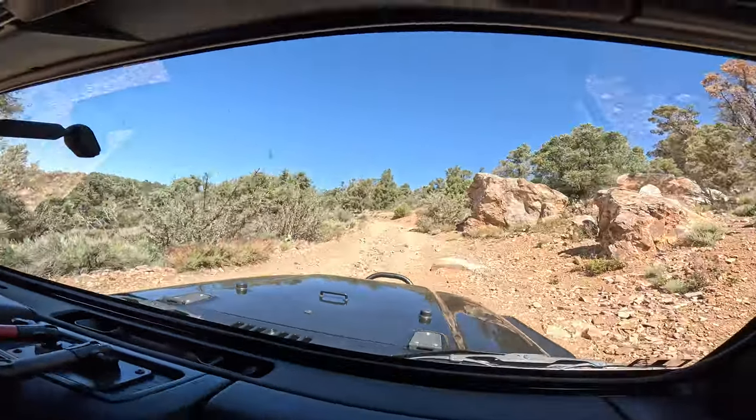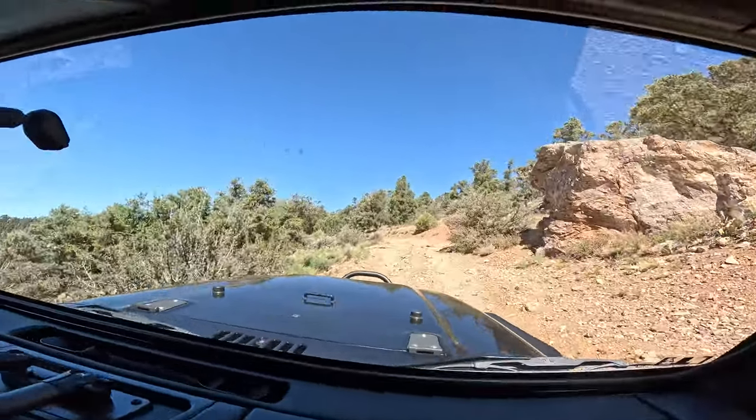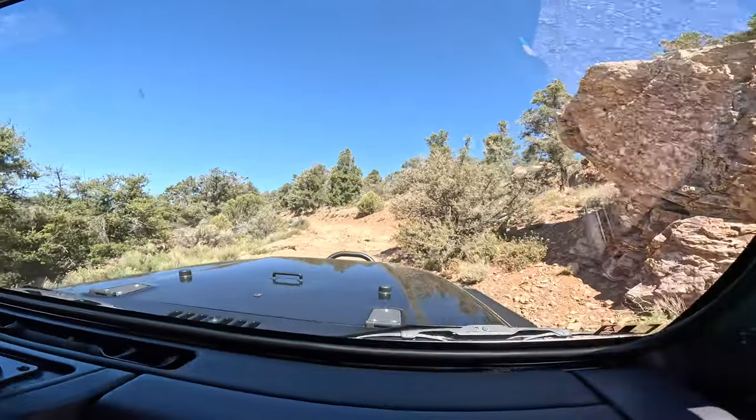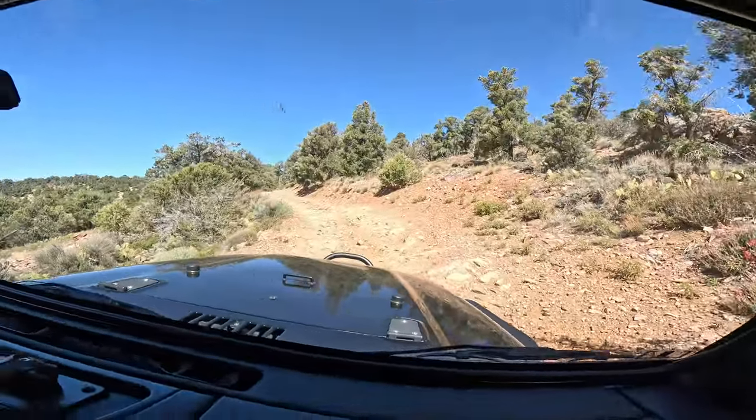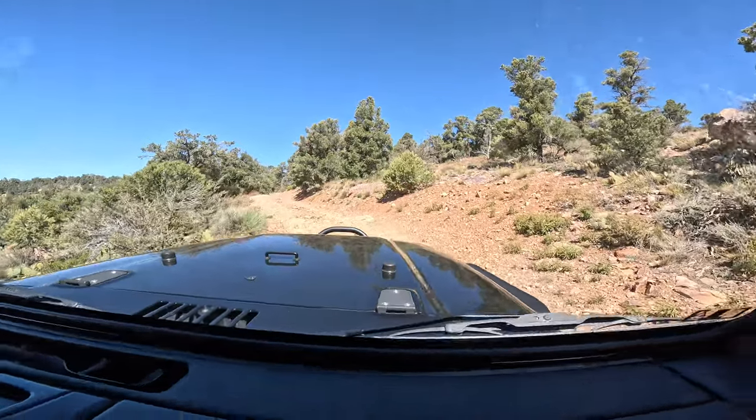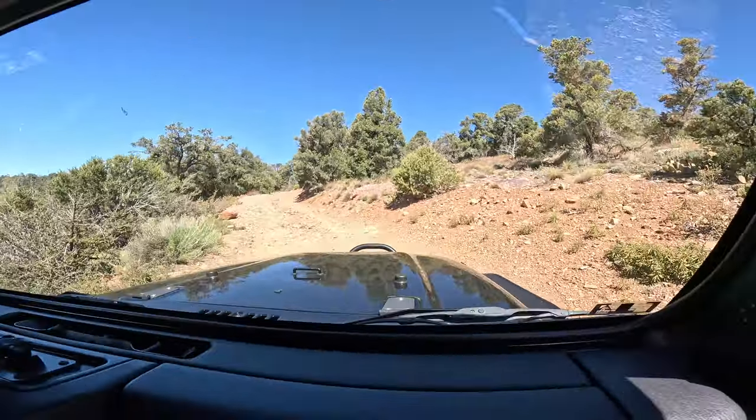Are there a lot of trails closer to home, like over by Saddleback and stuff like that? There's a few. Yeah, you can take a trail up to the summit of Saddleback Mountain. Nice. We've done that. It's kind of a flat trail. It's not like this.